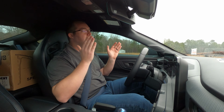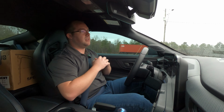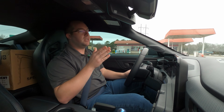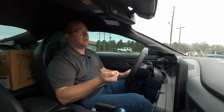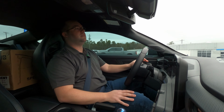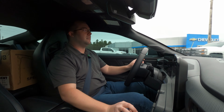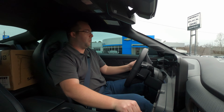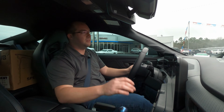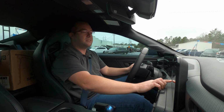But aside from that, the Dark Horse handling pack is a great value for the $70,000 if you can get over the fact it is 70 grand. Inflation's unfortunately a reality in today's world, and Ford has to raise their prices too, just like every other OE. It's just a reality we all have to face.